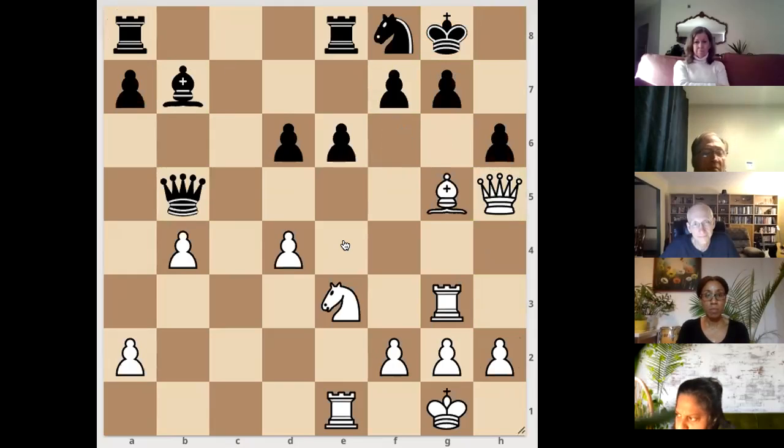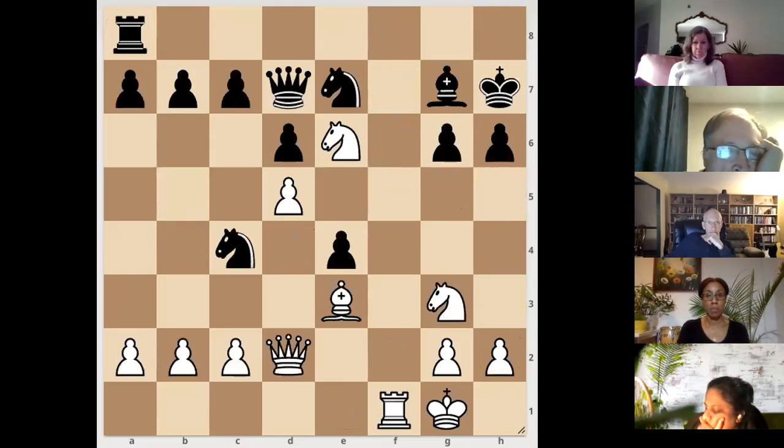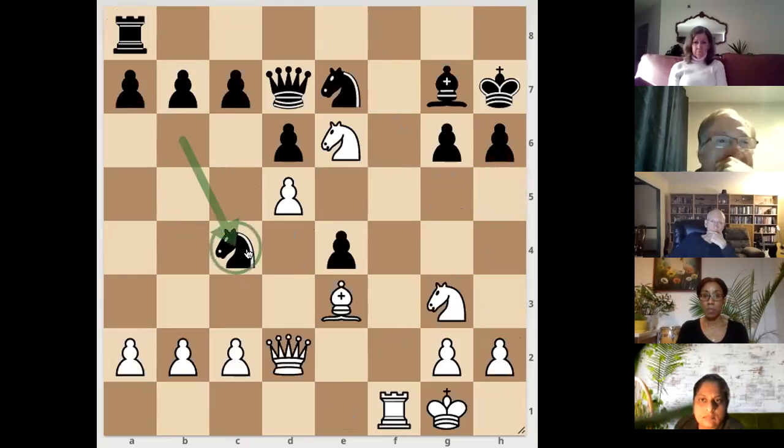All right. So let's look at another one. This is from another real game. Vota versus Mizak, 1978. So this is white to move, and I believe the last move for black was knight c4, attacking the queen and the bishop. So what do you think best move is here?